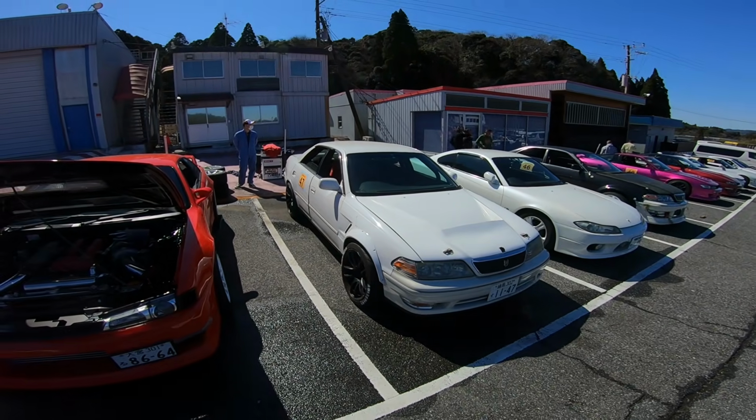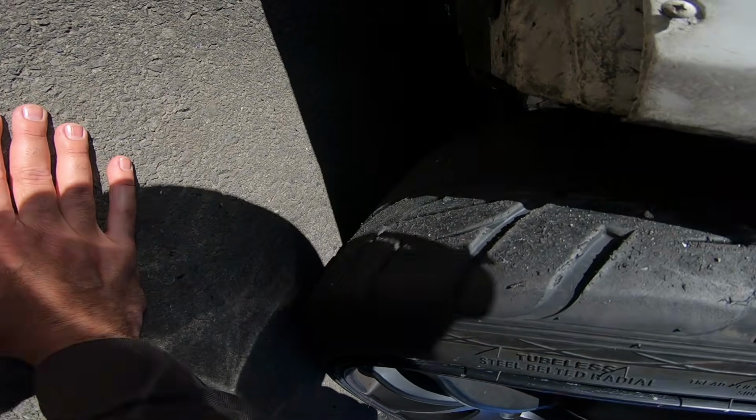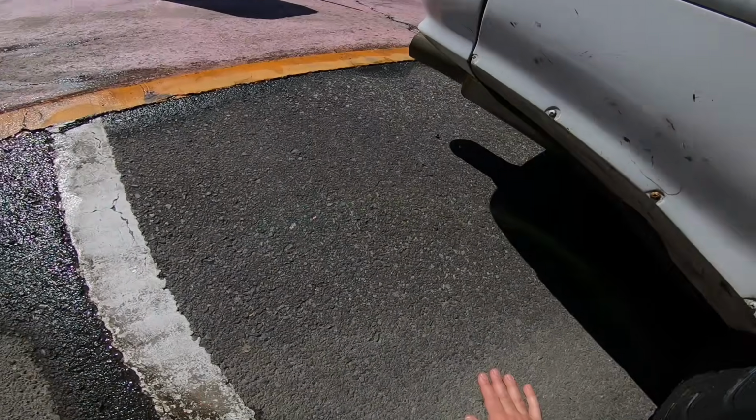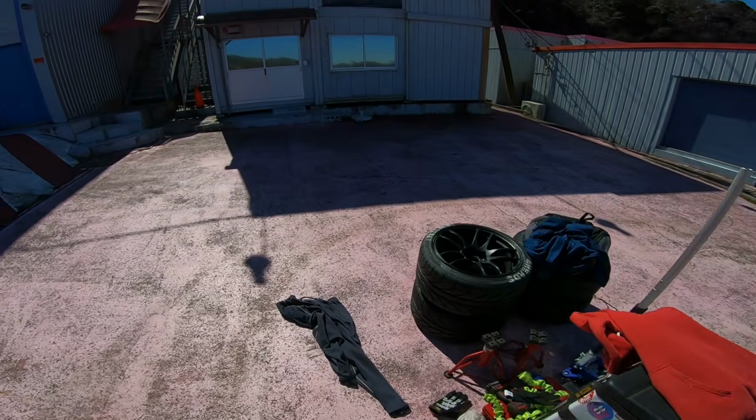Oh, there we go. Yeah, these tires are still hanging in there. That's 3 track days. This is the 3rd track day they've done.